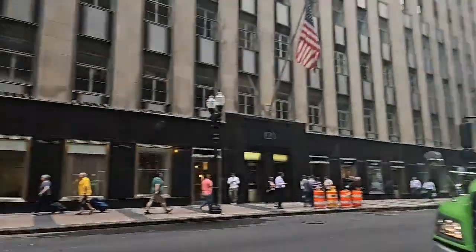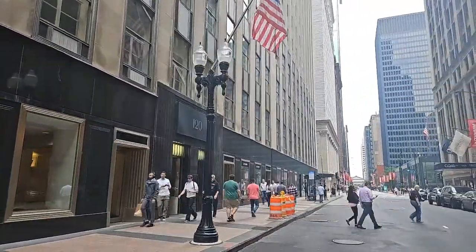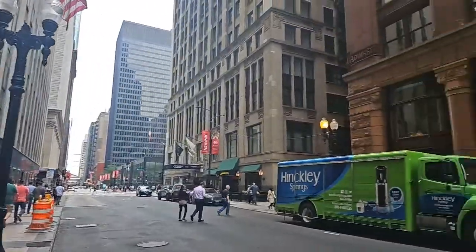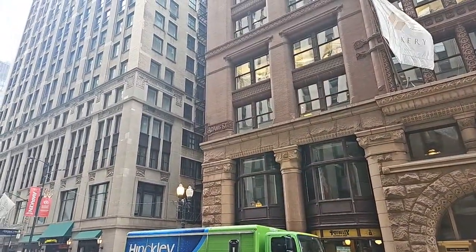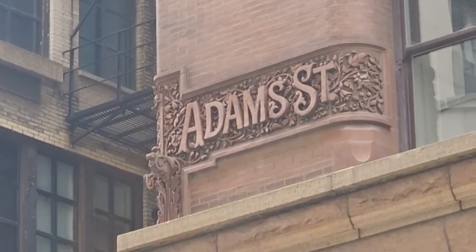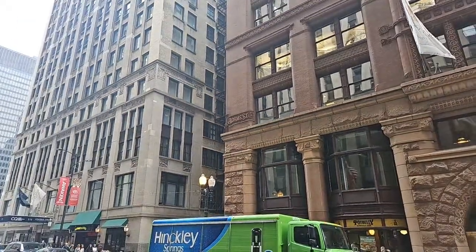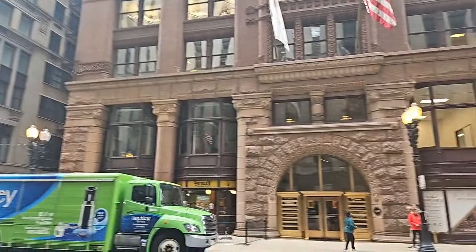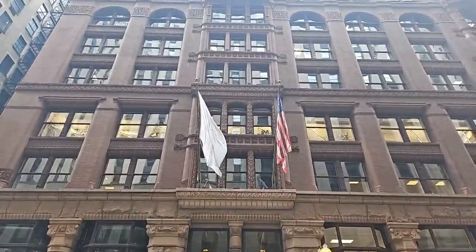Let me see if I can get across the street here. There it is. So there's the Adams. The Adams in the side of the building. I guess it says LaSalle on the other side. And yeah, that's when they would put the address right in the building. And the beautiful facade of the Rookery building.